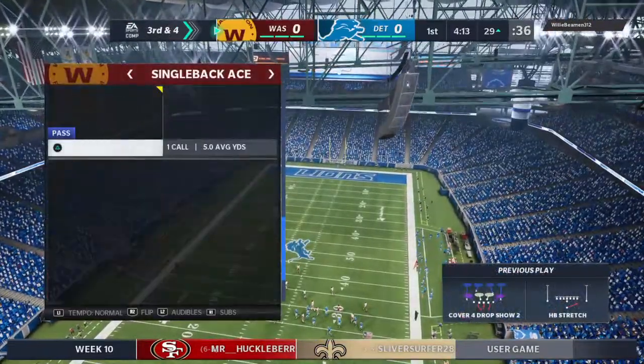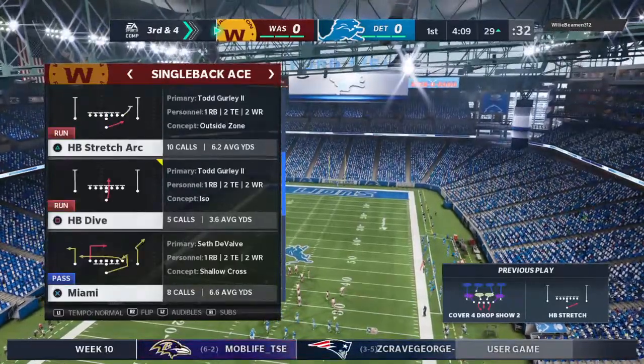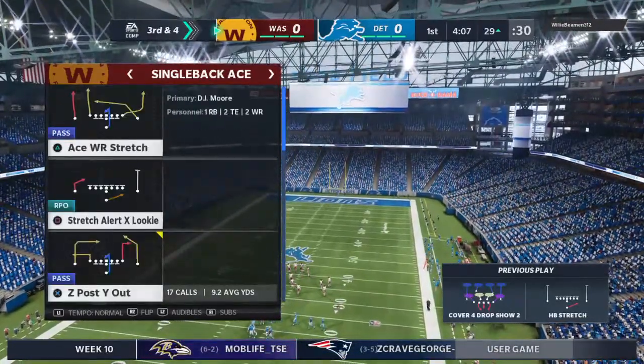All right, Brandon, I know we're in the early going here, but those kind of runs, they're going to open up a world of opportunities for this offense going forward.